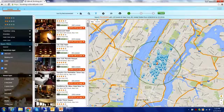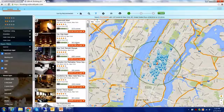We can pick a hotel if we know it, or just for comparison pricing. So right now, we're going to choose, let's say, the Marriott Marquis, because we know that's right in the middle of Broadway by the address. And if you look to the right, because we have chosen this hotel, this little blue circle turns red. And if you need to, you can zero in right here on the Marriott Marquis.